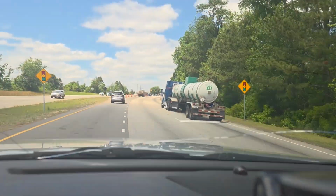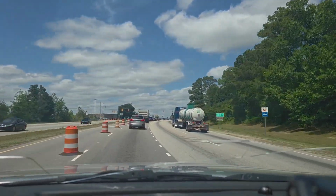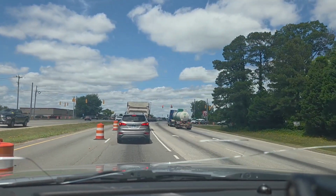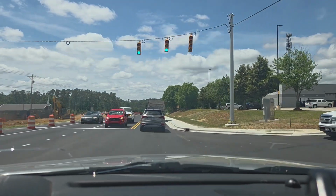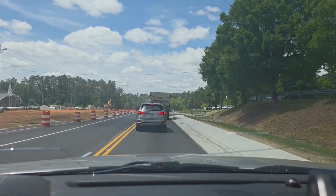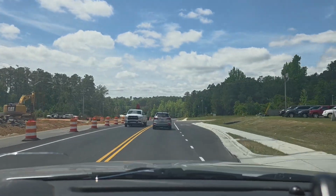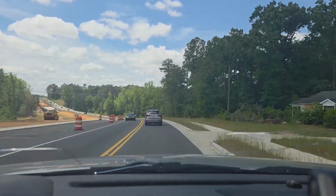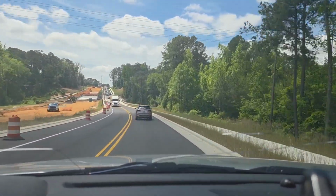So here we go. All right, I'm recording this part pretty much for people going to Fort Bragg, coming from Fort Bragg in the Raeford area. It's just for your information more than anything that there is construction going on. So construction going on here, construction going on a little bit later. It's been ongoing for a little while. I'm sure it's not going to last forever. But after we get through this little zone here by the Walmart, it gets a lot better and opens up to a lot prettier areas.